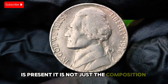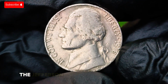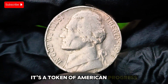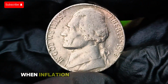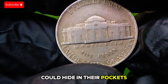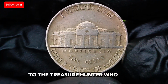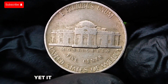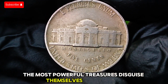It is not just the composition that creates wealth, but the story, the condition, and the rarity that define fortune. The Jefferson nickel of 1978 is more than metal. It's a token of American progress. Each coin reflects the economic shift of the late 20th century, when inflation changed the meaning of money, and collectors began to realize that history could hide in their pockets. This coin connects the humble spender to the passionate collector, to the treasure hunter who looks beyond face value. Its copper-nickel surface may lack the shine of silver, yet it gleams with opportunity. Proof that sometimes the most powerful treasures disguise themselves as ordinary.